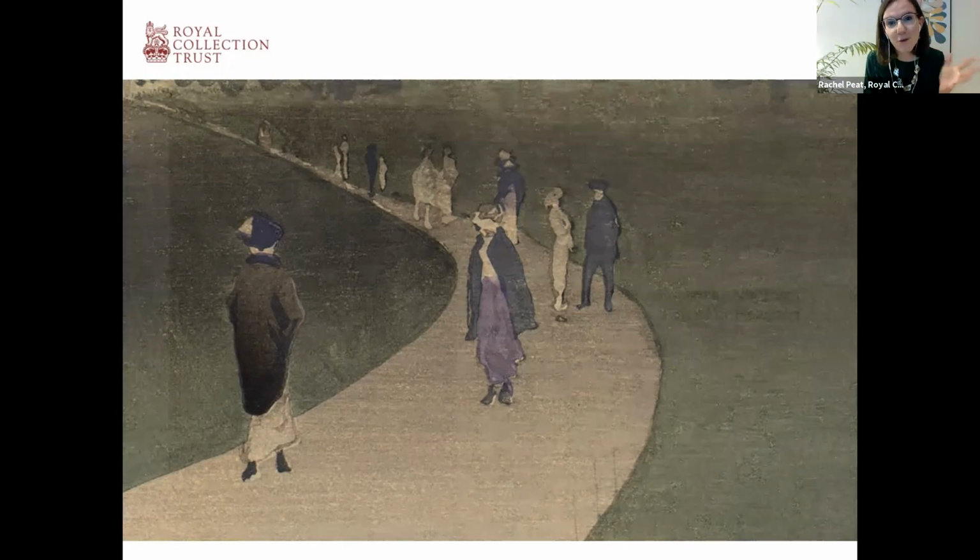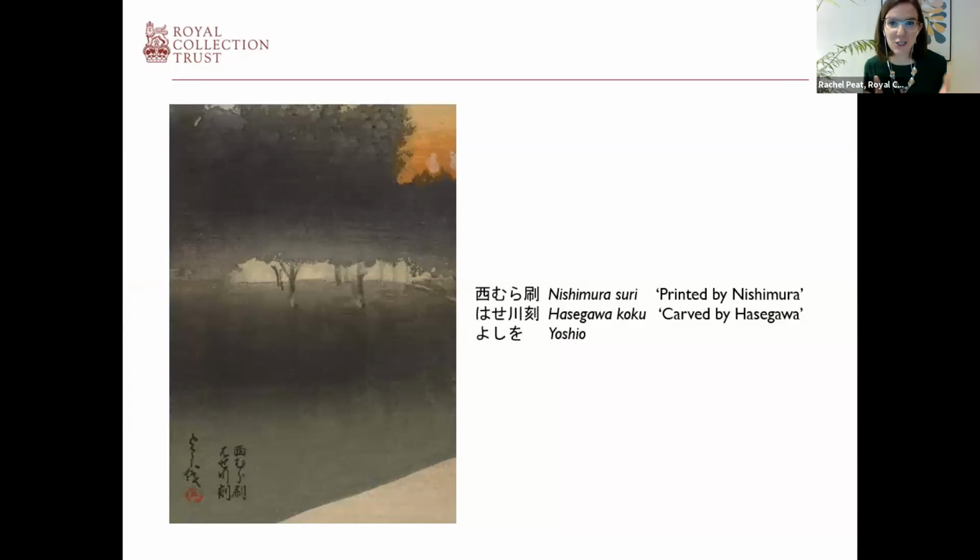But of course, Yoshio Makino is using a traditional and time-honored technique of woodblock printing. The inscriptions on the side of the print tell us that although he designed the image and he would have worked initially from a watercolor sketch, somebody else carved the woodblock prints, and then another craftsman would have done the printing, applying subsequent blocks with different colors, one over the top of the other, to create this composite image. And this is a process of production that's been honed over the centuries in Japan.